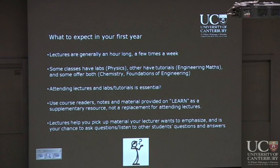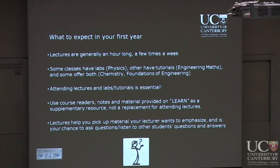You will find that for a lot of your courses there are perhaps 2 or 3 lectures in a week, and they will be spread out through the week. Quite a number of courses will have labs or tutorials and maybe a bit of both, and that's particularly true of the engineering courses. We do expect you to attend all of these activities.